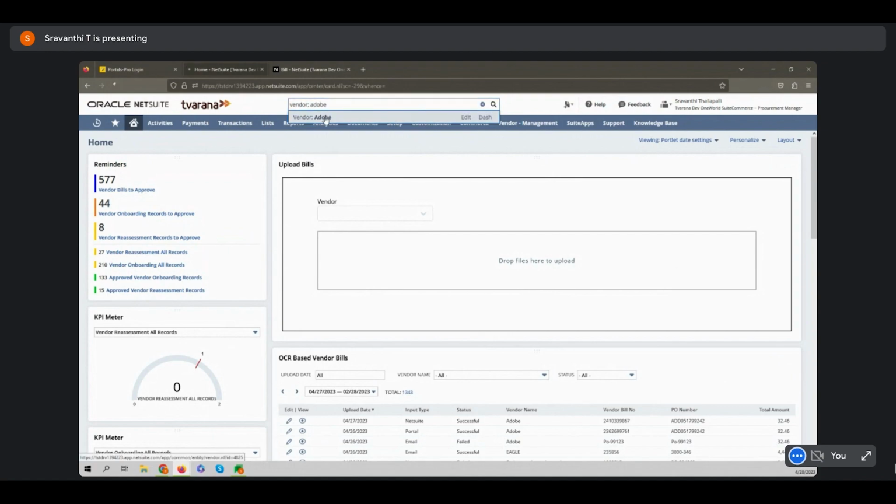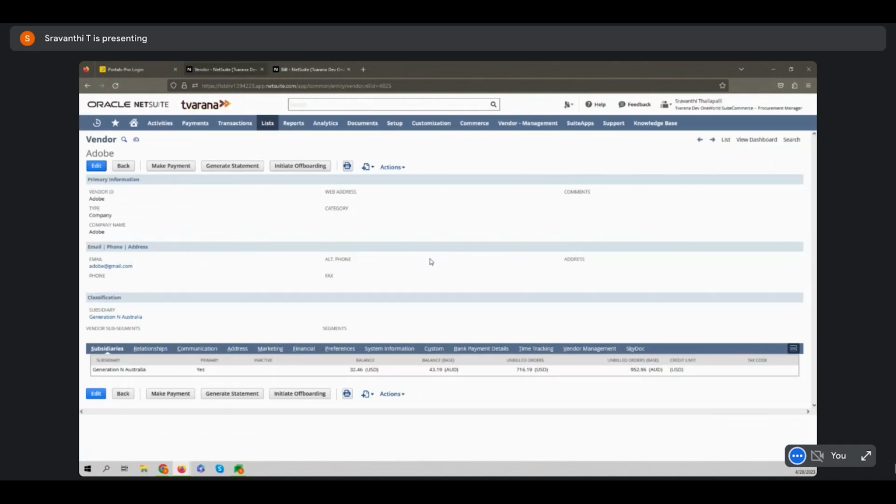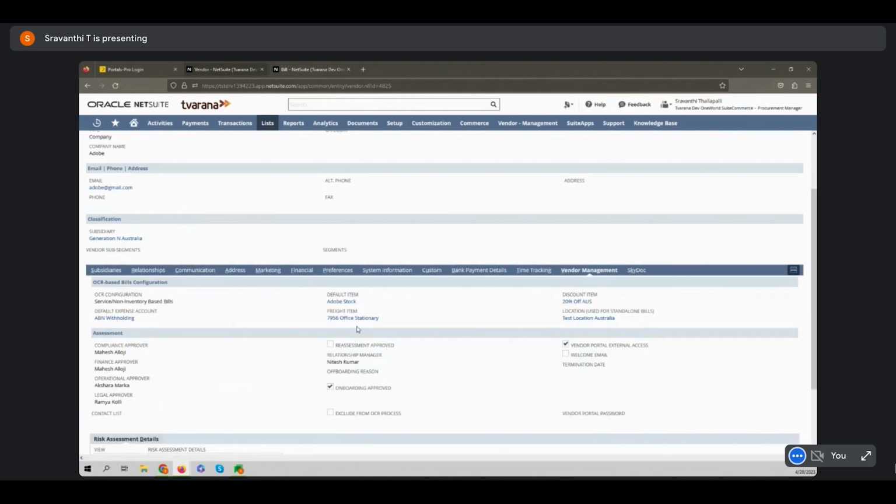I'm picking Adobe just as an example. So this is our sandbox system, so it's a bit slower. Please bear with us. So this is the vendor record, and we have everything related to PortalsPro and vendor management under vendor management subtab. And here is the OCR configuration.